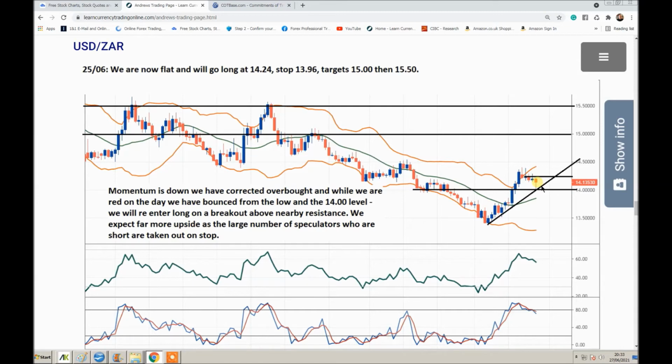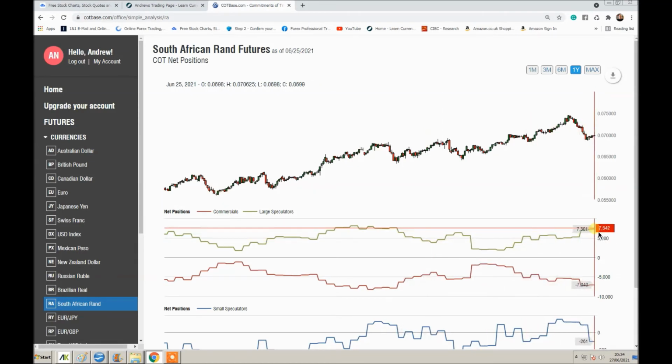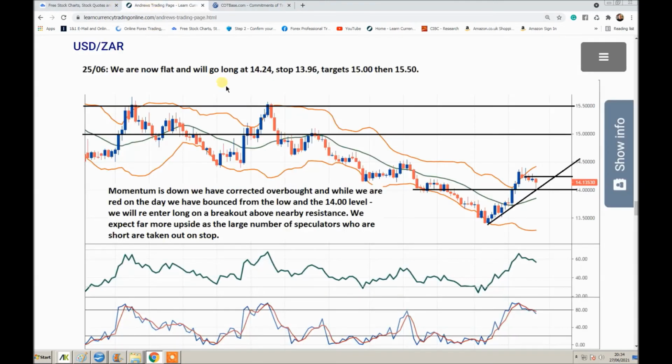They were red on the day, I think, just through this level here, and then we should rally up to 15, then 1550. And in this pair, you've got quite a big speculative long rand position, short USD, which you can see here. Yeah, it's been building up over the last few weeks. Hedgers, the commercials, short against them. It has been, I think, the strongest major over the last few months against the USD. If it isn't, it's one of the strongest.